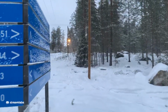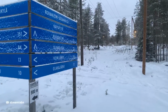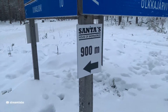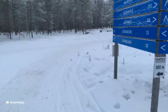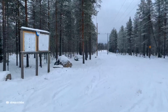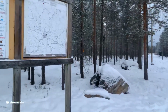And there, judging from the sounds, there is a husky farm behind those trees. And there's also a sign of Santa's House of Snowmobile. This is one of the places that operate in Santa Village, so we are just 1 kilometer away from the Santa Village and we are already in the forest. But I'm going to continue and find the trail for pedestrians. Not that there is any traffic, but anyway.